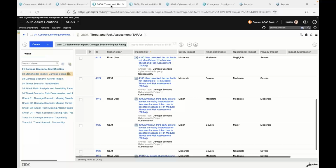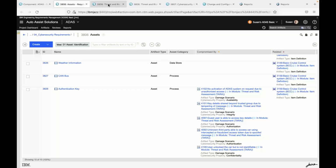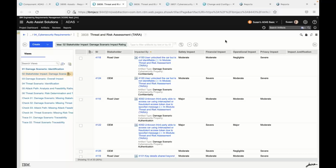Next, we move to the TARA module. Of course, this is linked. I could always have clicked on one of these, which opens this. In the interest of time, I've actually have this here. So let's start looking at the damage scenario.